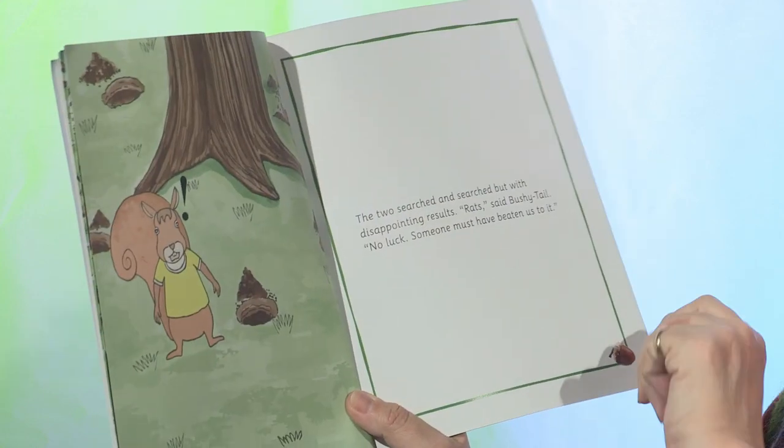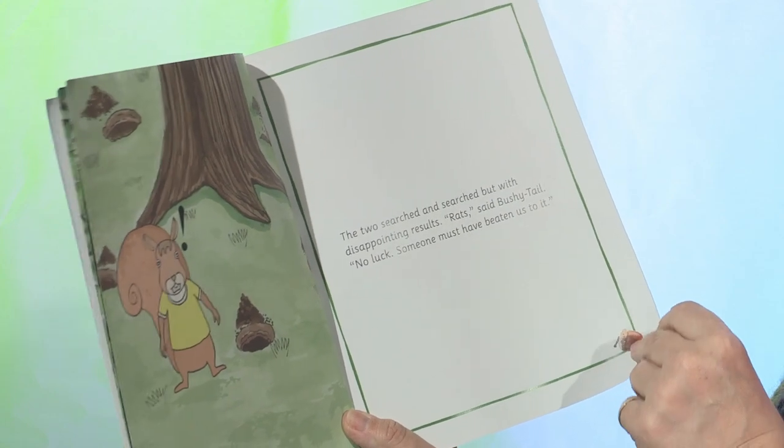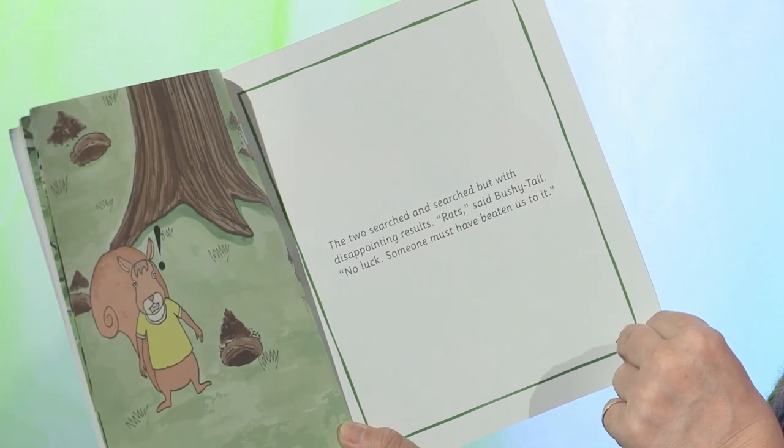The two searched and searched, but with disappointing results. "Rats," said Bushy-Tail. "No luck. Someone must have beaten us to it."